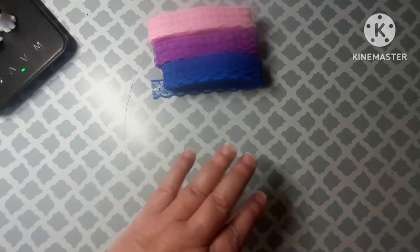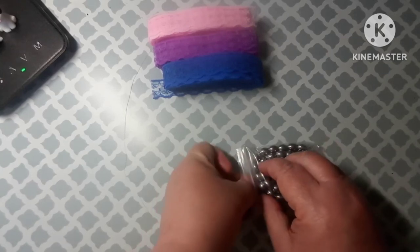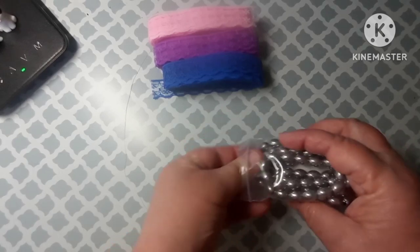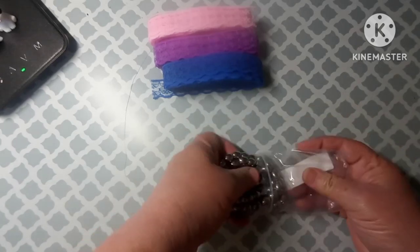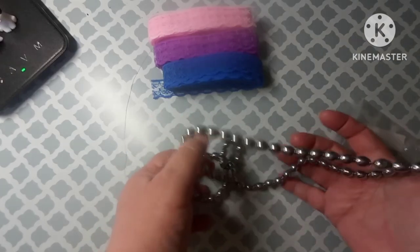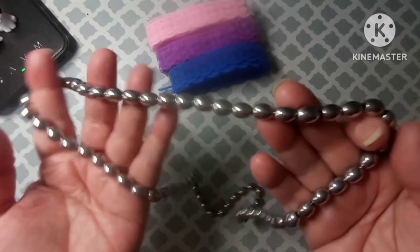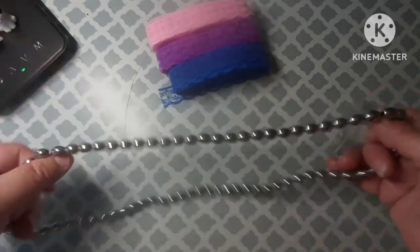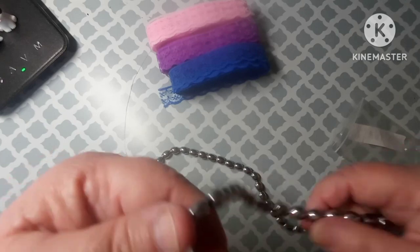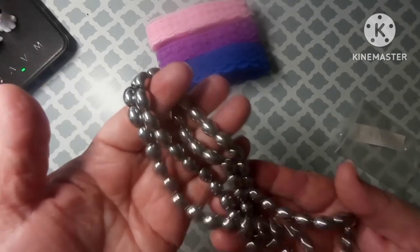All right. So the next thing that I got were these beads. These are large 70-piece synthetic hematite bright silver spacer beads. If y'all can see this, they're on a string and you can cut these off. That's how they come, on this string, which I think's neat. There are 70 of these.